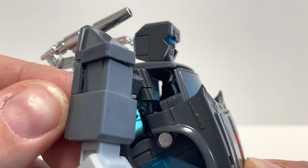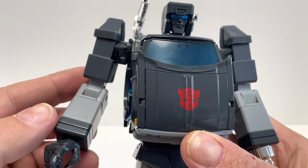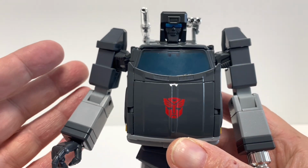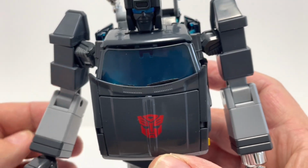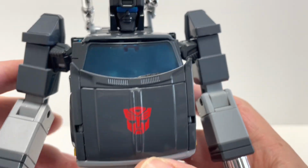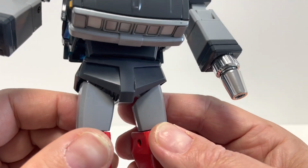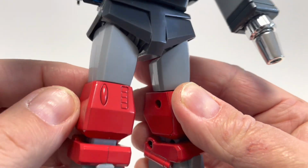Going down the figure, I think this figure lacks a lot in just, I don't know. He doesn't have any stickers or anything like that, but it's just very sort of gray and the sort of light gray. It's a really nice contrast, but it's just a little bit lacking, I think. You see the nice Autobot logo there on the front of the hood, and you see his waist section there. And it's all just very Masterpiece, very nice deluxe finish.